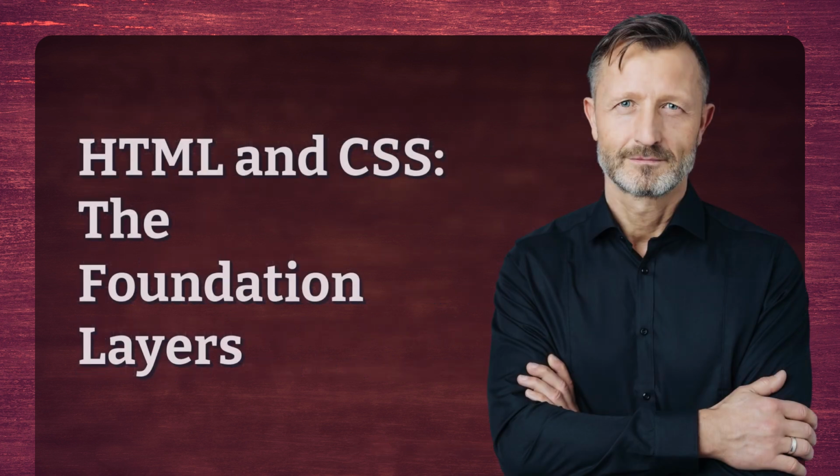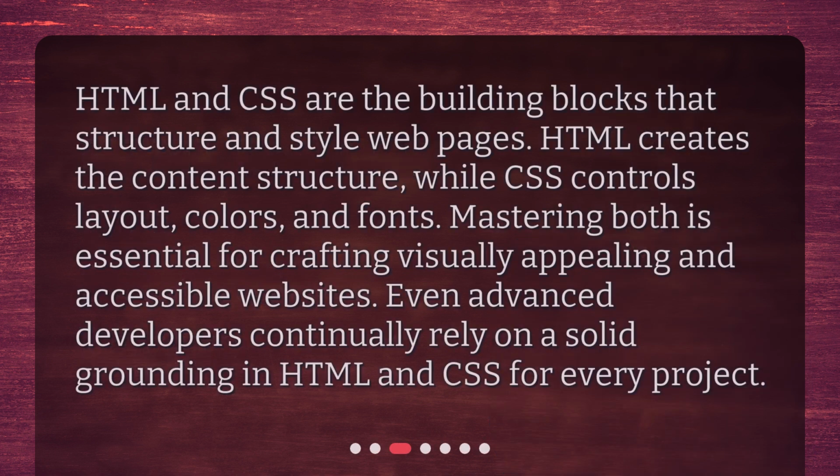HTML and CSS, the foundation layers. HTML and CSS are the building blocks that structure and style web pages. HTML creates the content structure, while CSS controls layout, colors, and fonts. Mastering both is essential for crafting visually appealing and accessible websites. Even advanced developers continually rely on a solid grounding in HTML and CSS for every project.